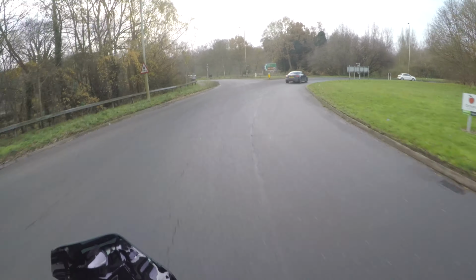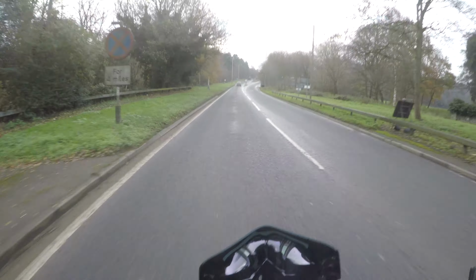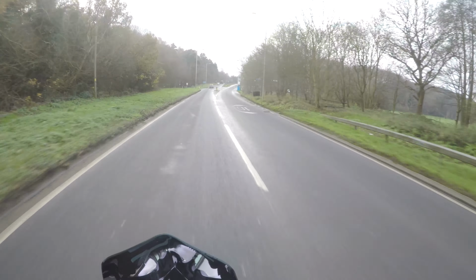Good God, I've got to ride proper slow today. Cold tyres, cold bum, joints are stiff. I would go down the motorway normally, but I can't be bothered.